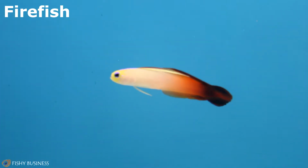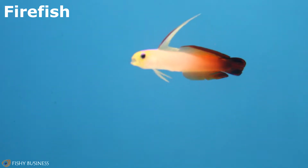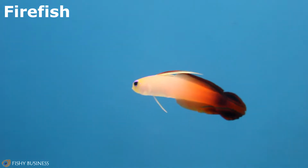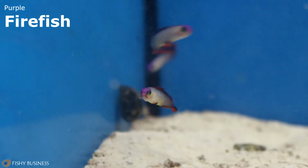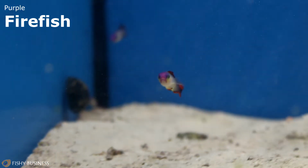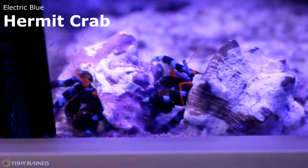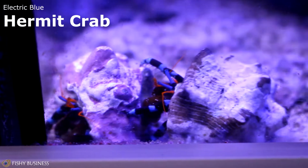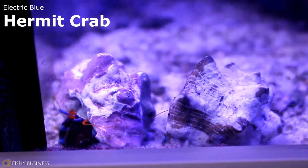Firefish. Pretty rare that I have thick-bodied red firefish, flame firefish, but I got them this week. I've also got purple firefish over here. Let's see what else. Oh, I've got in the electric blue hermits that got sold out so quick last week. Electric blue leg hermit crabs. These are beautiful. They have beautiful shells. Lots of calcareous algae all over them. Chalk bass peeking out right there.